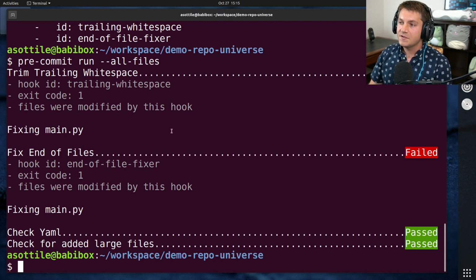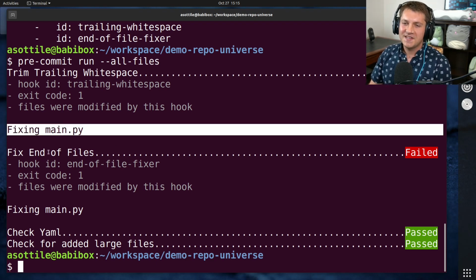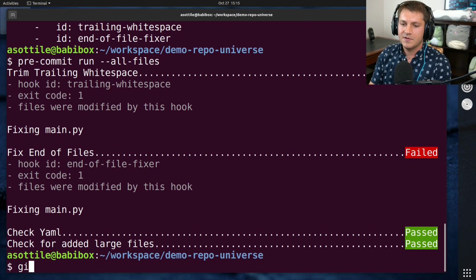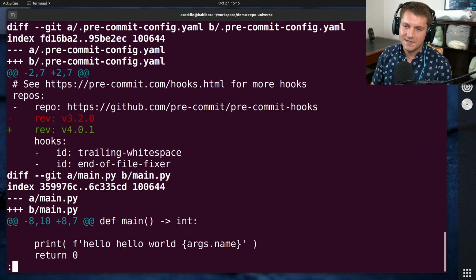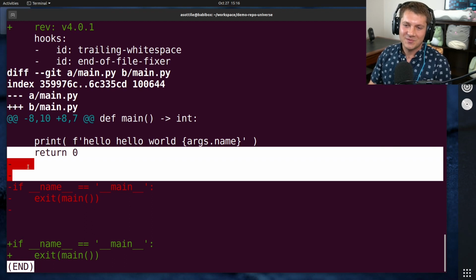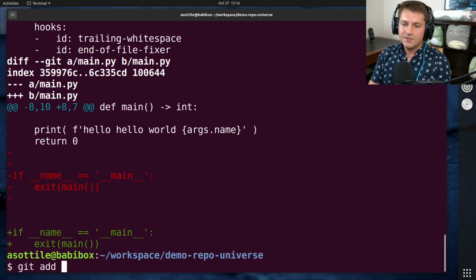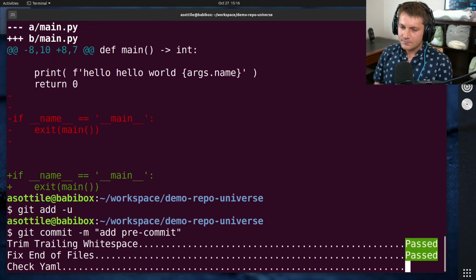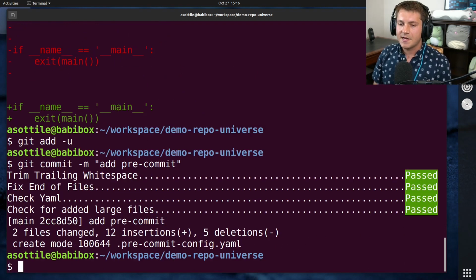But you'll see that it has gone through the files in my repository and it's made some fixes. So I had some trailing white space in main.py, and the end of my files didn't have the proper new lines or whatever. And if we do git diff, you can see that, well, that's the version update. You can see that it's removed some trailing white space here, and fixed up the end of the file for me. So we'll do git add -u, and we'll do git commit and pre-commit. And that's kind of the basics of this, but let's take it a step further. Let's add some new tools to this.